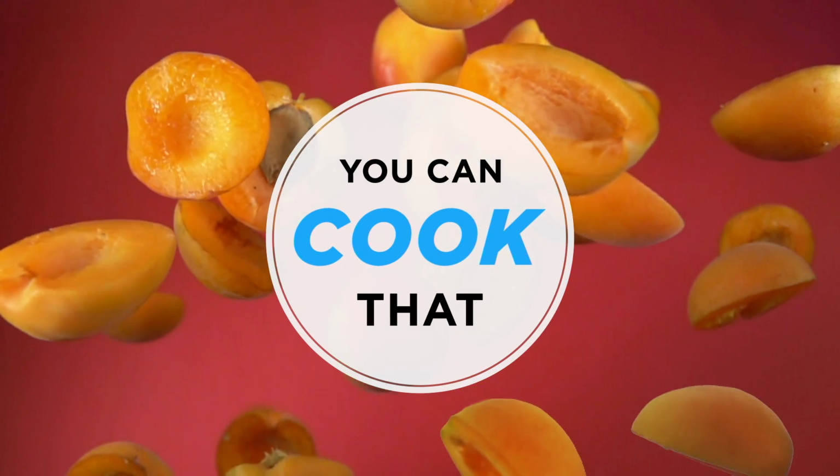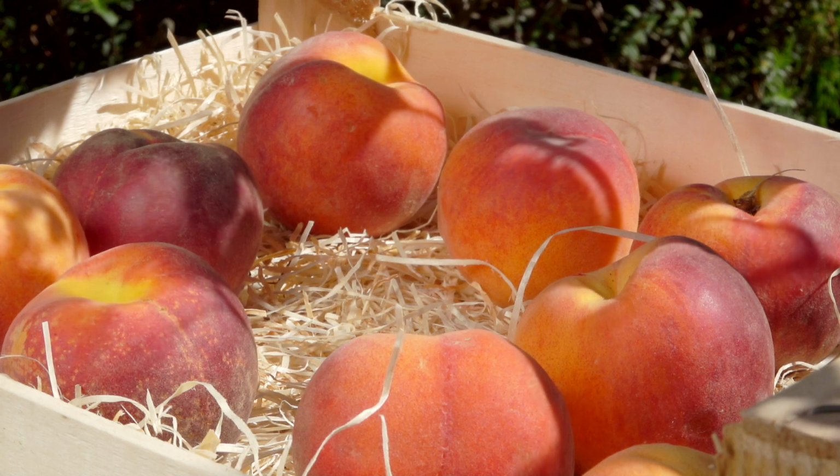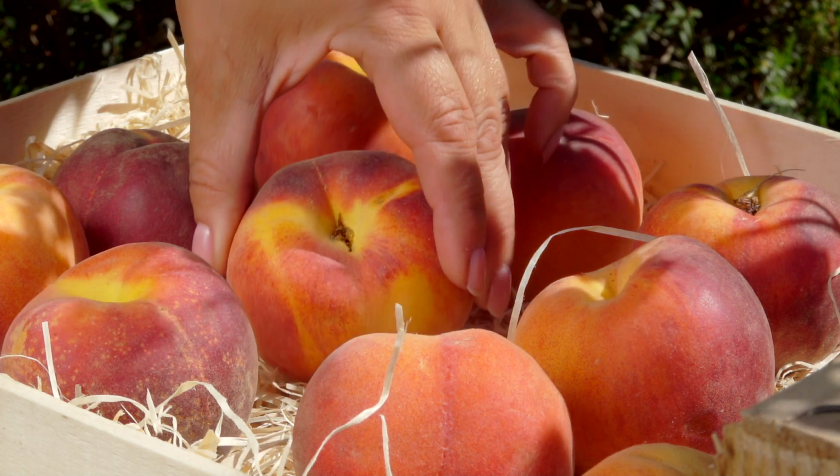Since it's summertime, it's peach season, which means all the best peaches that are grown this time of year are going to be the most juicy, ripe, and fresh you can ever taste, which means you'll probably start seeing them at your farmers markets and grocery stores.